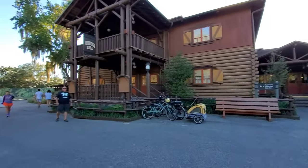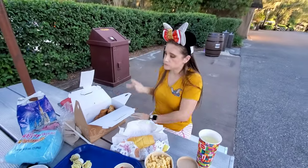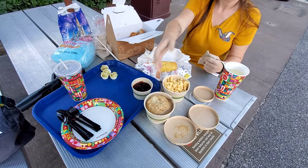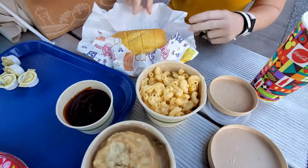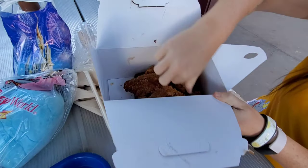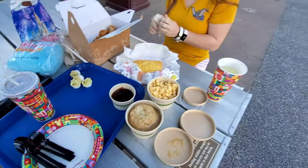So we ended up getting the counter service PJ's restaurant here at Fort Wilderness, and we got a family meal. It was only $32 with drinks for all of this food, which is amazing. At Disney, we got mashed potatoes and gravy, macaroni, cornbread, lots of barbecue sauce. We have fried chicken, and then there's the ribs. Ribs, yeah. That is a feast for $32.